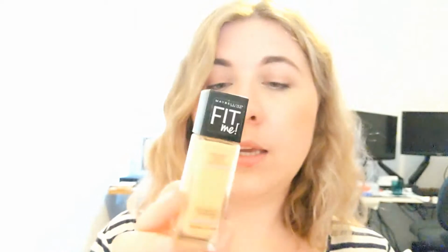So it was a toss up between the L'Oreal Infallible Pro Glow and the Maybelline Fit Me in the Dewy.